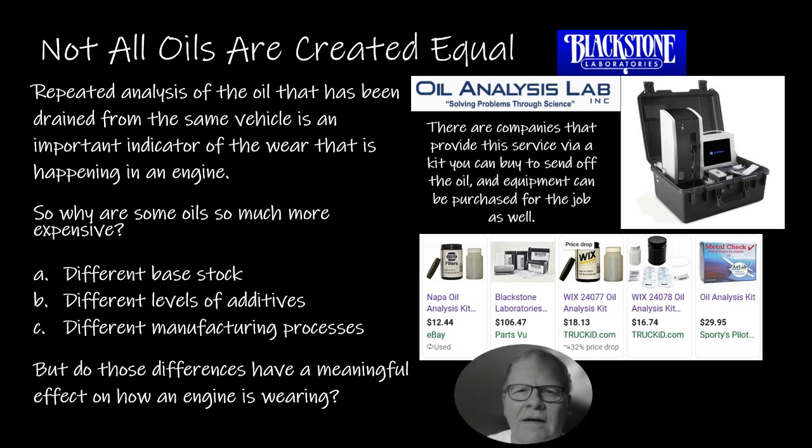You can actually get, I'd say, just try every other oil change, get one of these kits. You can get a Napa oil analysis kit off eBay for $12.44, and you put the oil in there, send it off, and you keep track of the reports that you get back on that, and you can get an idea of what's wearing out in the engine. And I can tell you what some of the parts are made of in a minute, and where that stuff comes from.